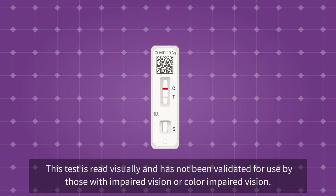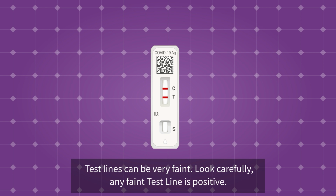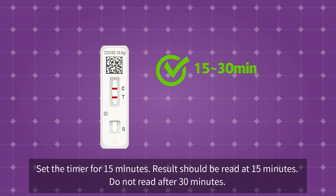This test is read visually and has not been validated for use by those with impaired vision or color-impaired vision. Test lines can be very faint. Look carefully. Any faint test line is positive. Set the timer for 15 minutes. Results should be read at 15 minutes. Do not read after 30 minutes.